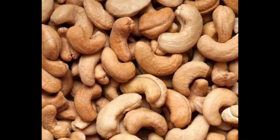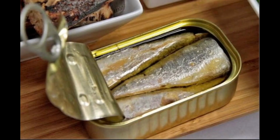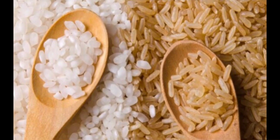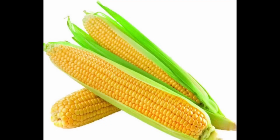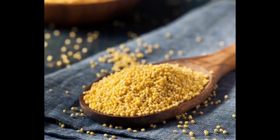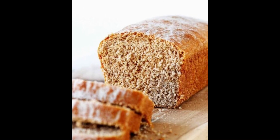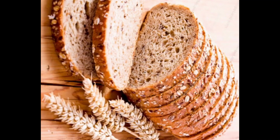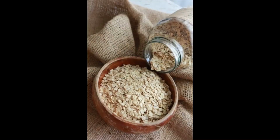Then foods high in iron, iron-rich foods, which includes legumes, which is beans, vegetable soup, millet, cashew nuts, potatoes, bitter leaf soup, fish and sardines, brown rice, semolina, and so on. Whole grains, which includes corn, millet, popcorn, whole wheat pastas, whole grain breads, brown rice, whole wheat, whole oats.